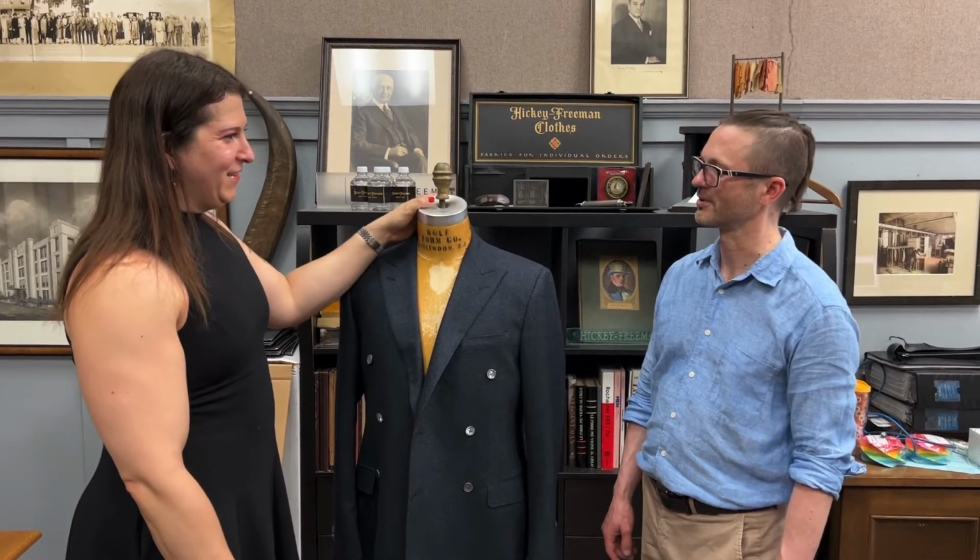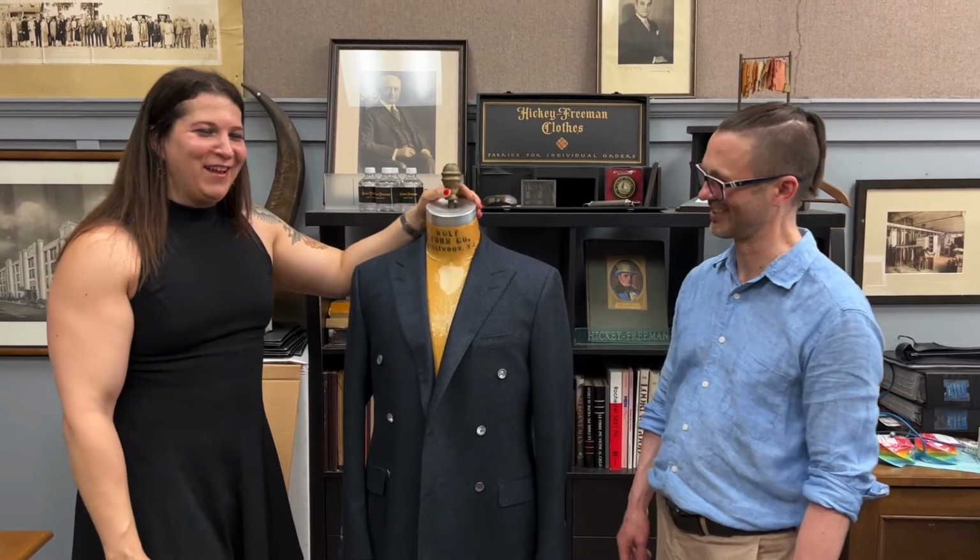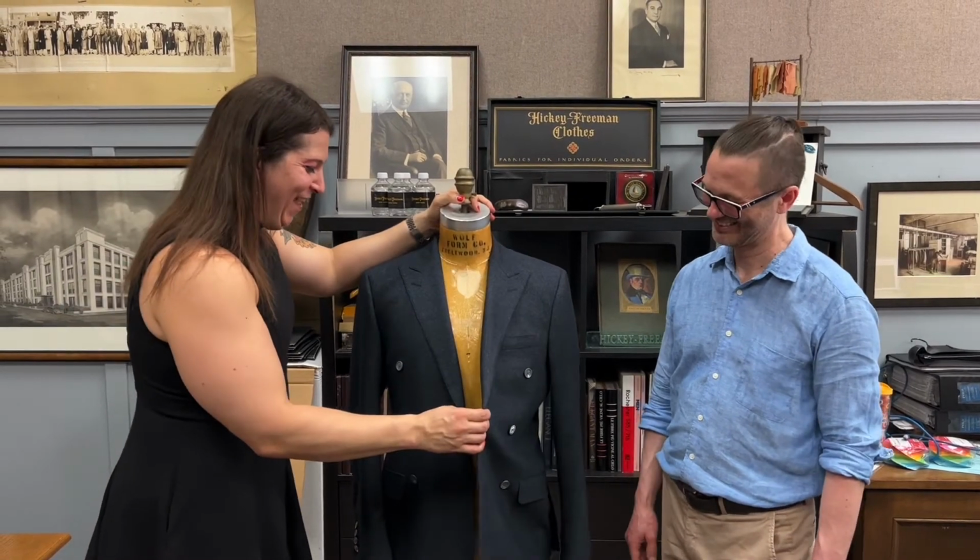Okay. Maybe it should be a joint pocket. It could be. It could be the cannabis pocket. That's where you keep it there.